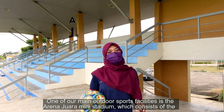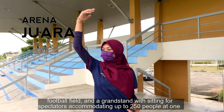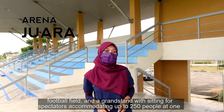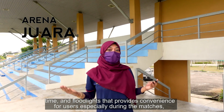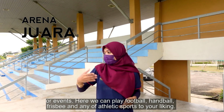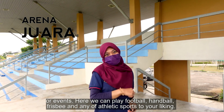One of our main outdoor sports facilities is the Arena Juara Mini Stadium, which consists of the football field and a grandstand with seating for spectators accommodating up to 250 people at one time, and floodlights that provide convenience for users, especially during matches or events. Here, we can play football, handball, frisbee and any athletic sports to your liking. Jom!